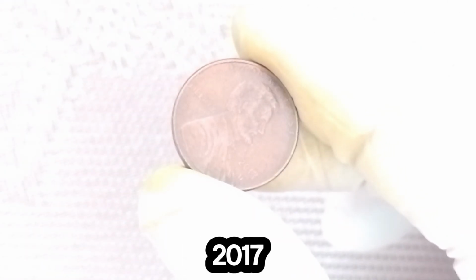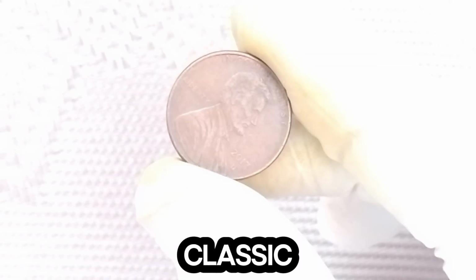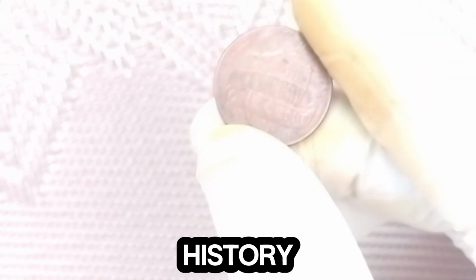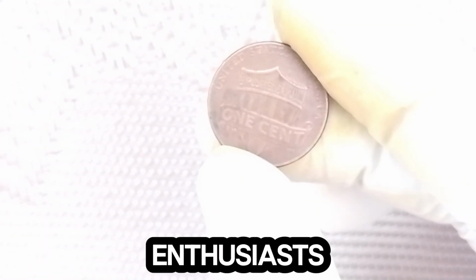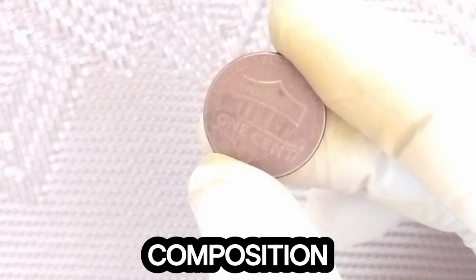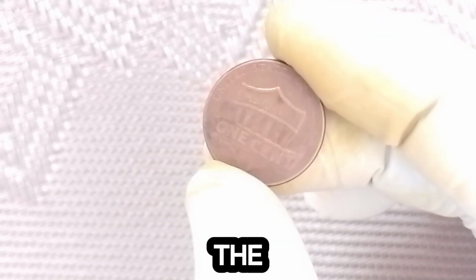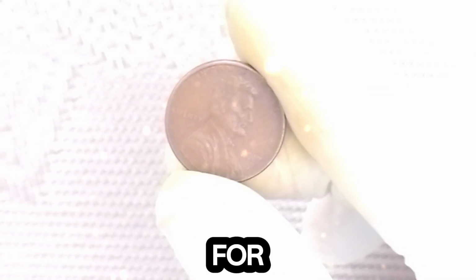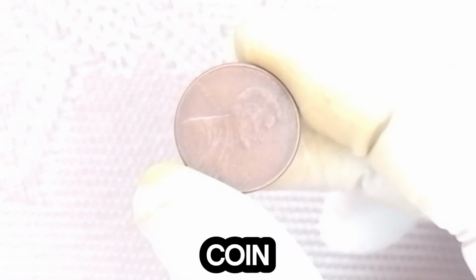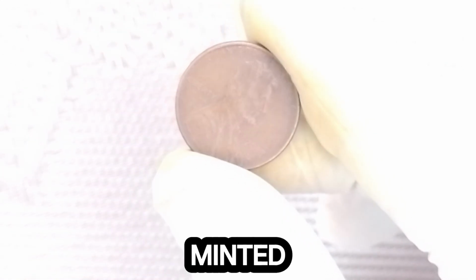Collectors are drawn to the 2017 Lincoln penny because it represents a modern continuation of an American classic. The Lincoln cent remains one of the most collected coins in U.S. history, bridging generations of coin enthusiasts. The 2017 penny, with its sharp shield design and durable composition, symbolizes the modern era of U.S. coinage, yet it still carries the legacy of Lincoln and the values he stood for: unity, trust, and liberty. For numismatists, this coin is more than just currency. It's a living connection to America's story, minted in metal.